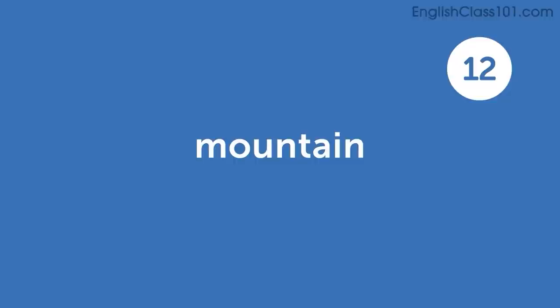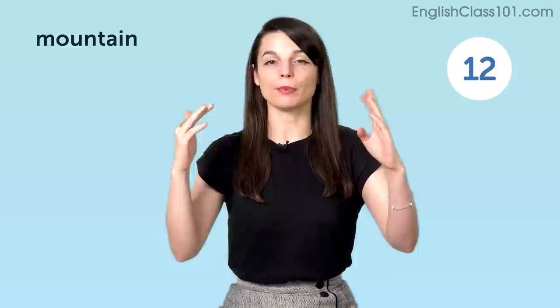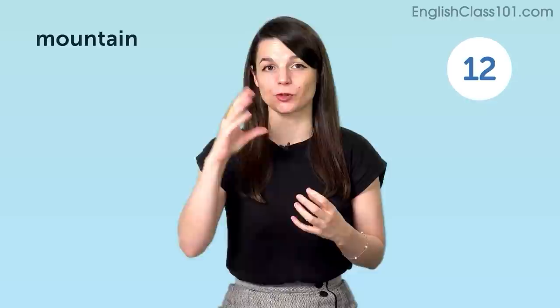Mountain. Mountain is a large part of the landscape, often that has snow at the top. Keep in mind when you pronounce this word in fast speech, it sounds like mountain. The T sound is reduced. The little town was nestled in the mountains.